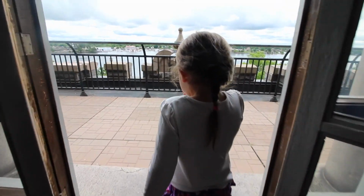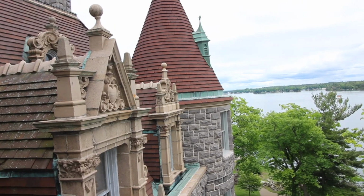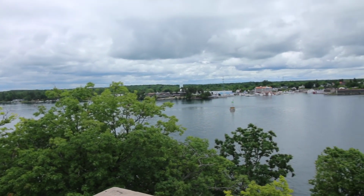My goodness, you're at the top of the castle. Do you see any more hearts on the outside of the building? Yes! I see a heart on there. Oh yeah, I see it. And another heart up there.